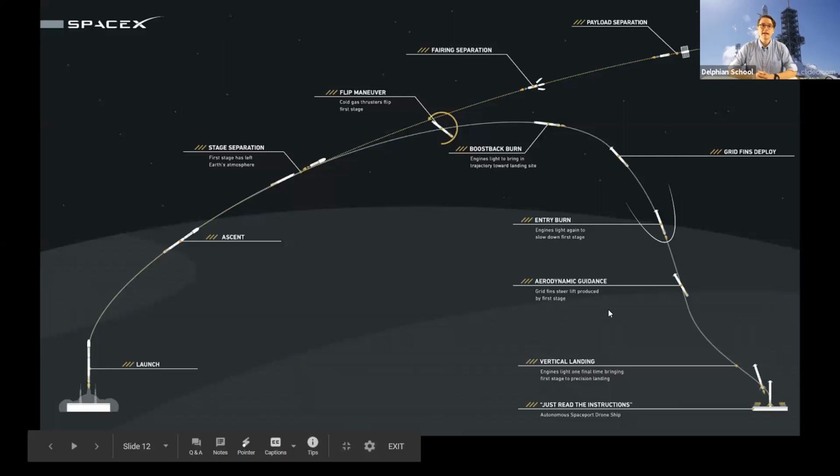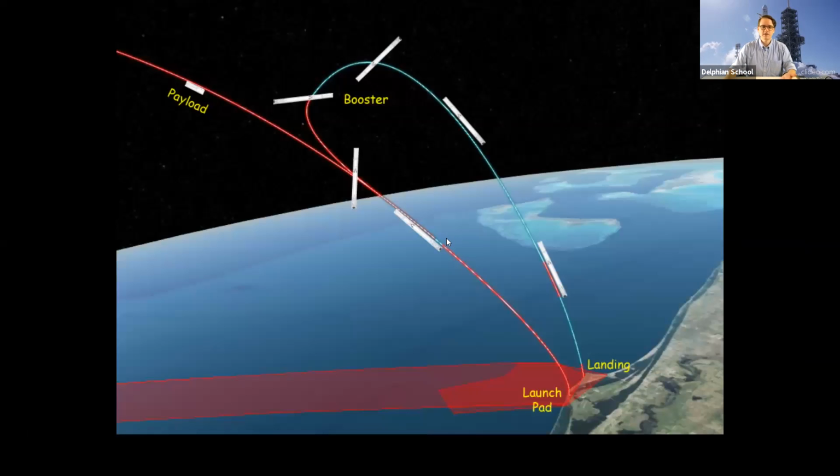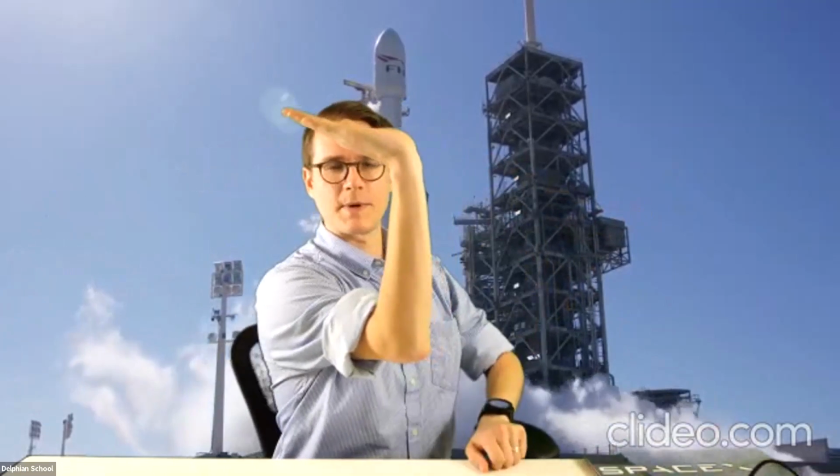The other idea: once the first stage detaches from the second stage and from the satellite or the cargo capsule that's going to the space station, it needs to do a couple of things. The first thing it's going to do is flip around and fire its engines again. So it's going this way, and it needs to flip around, fire its engines, and start coming back this way.